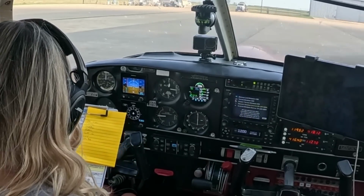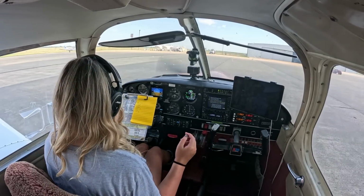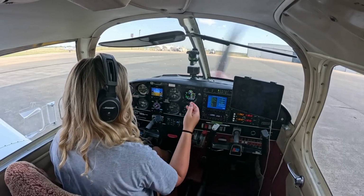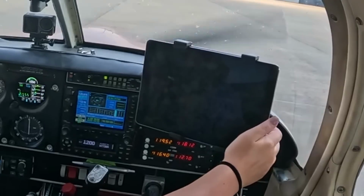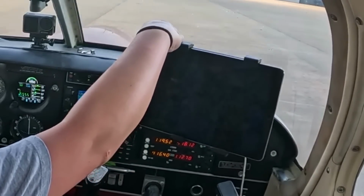Airplane sounds great. Seatbelts are fastened. Flaps are in the up position. Heater and defrost are both turned off and looking great. Avionics master switch is on. All gauges are illuminated and looking awesome there too. Turn our iPad on so we can see the traffic for situational awareness.